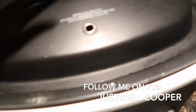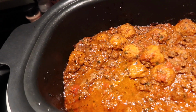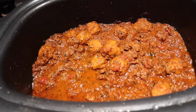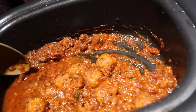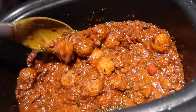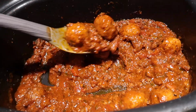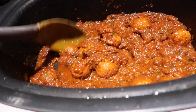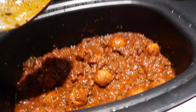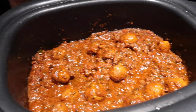We have our sauce and meatballs. It needs to be stirred. It's just sitting here on low, so the top looks a little bit dry. But once it's all mixed together, like I said, it smells so good in here. If this doesn't look like a lot, this is a massive crock pot. It's like 5 quarts or something. It is ginormous.